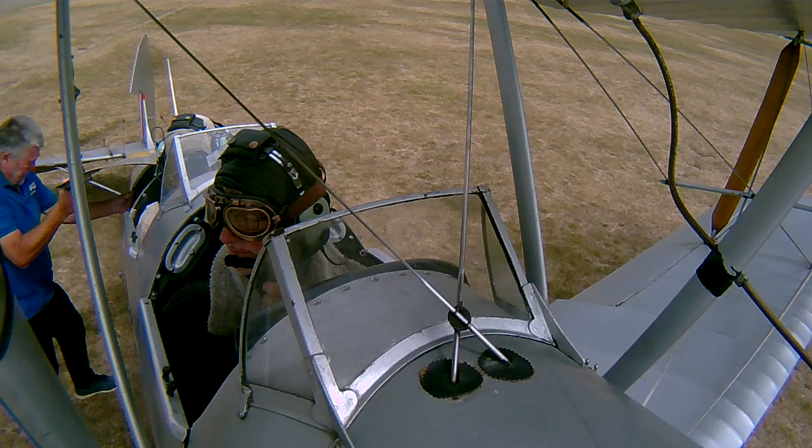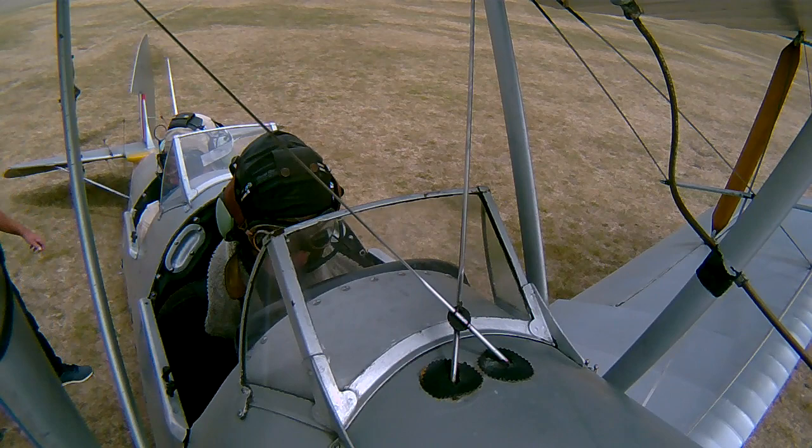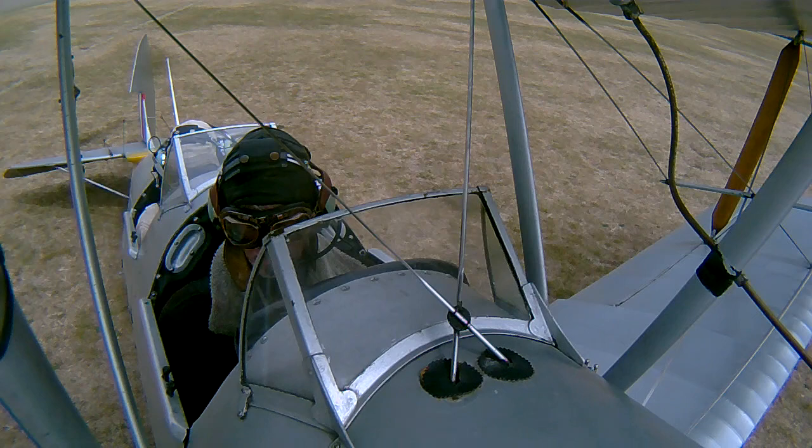Golf Oscar Alpha at Alpha, ready for departure. Golf Oscar Alpha, taxi holding point Echo. Taxi holding point Echo, Golf Oscar Alpha. Traffic wing 6, taxi 15 minutes to the west.